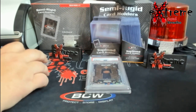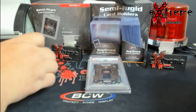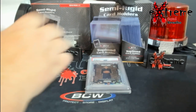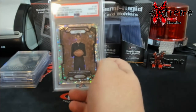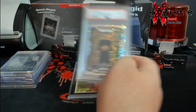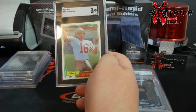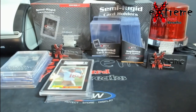Zion, I know, is going to be a tougher move, but there'll be somebody out there eventually during basketball season or next contract signing. Hopefully he doesn't get injured type deal. But figure what the heck. And then I got rid of a Ja Morant auto I had, picked up the Wemby Prism Fast Break Variation. PSA 10 does 600. And then he threw this in to make like $40 on something. It's a Montana rookie SGC 3. So those were my pickups of the show.